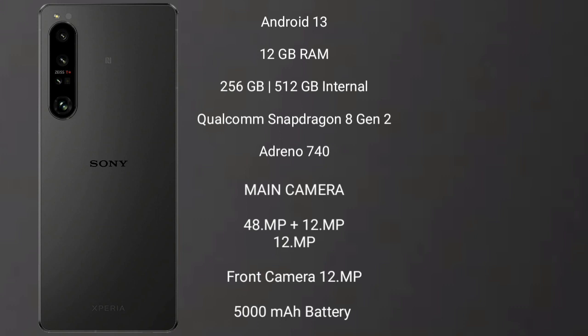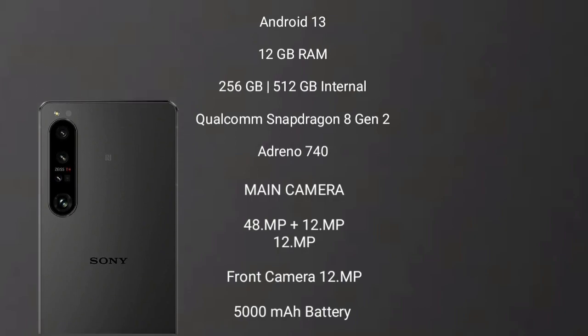Sony Xperia 1 Mark 5 has a rear triple camera setup: 48MP plus 12MP plus 12MP, and its front camera is 12MP. 5000mAh battery, 30W fast charging support.